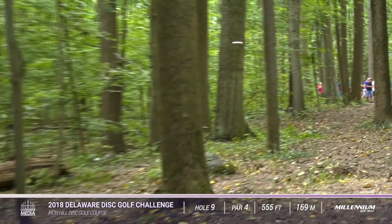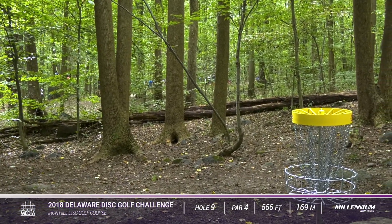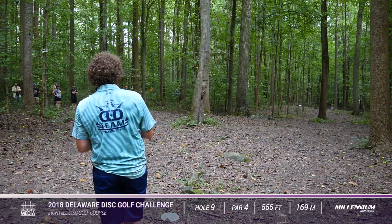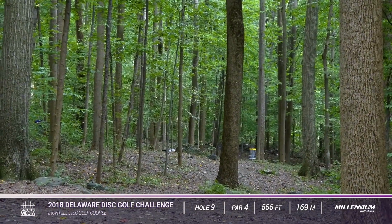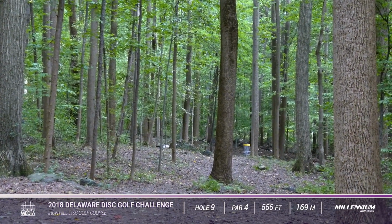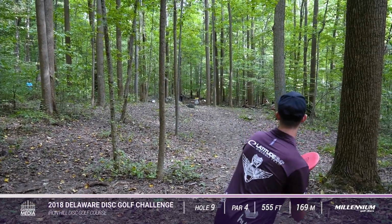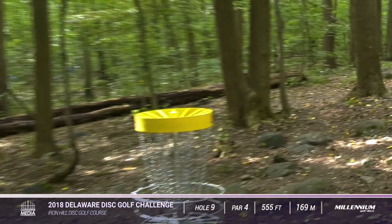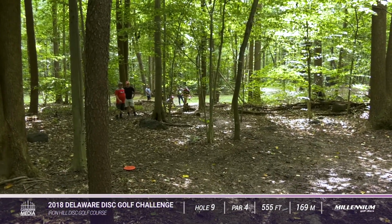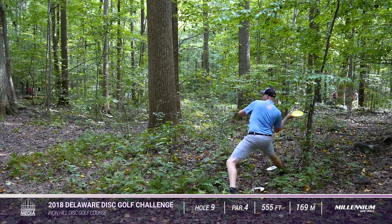This fish is looking to get down there. He just needs to get around these trees. Looks like he may have clipped a tree towards the end there. So we have Zach here. Look at this forehand flex play. Smooth little flick there. Again, tags maybe the last tree. Ricky with a nice angle here. Oh, he's running it. Wow. Great shot from Rick. He should be able to clean up a birdie here.